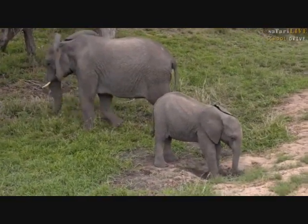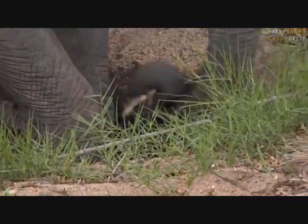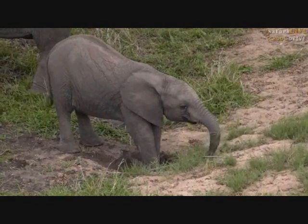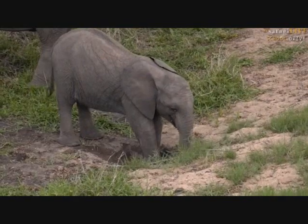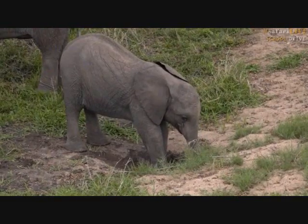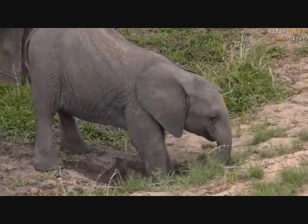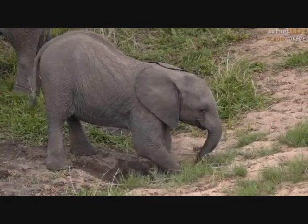What is this little one doing, Vildy? Did you guys see? He's found an old aardvark burrow, and he's busy half inside trying to get this vegetation out. I'm sorry, baby elephants are hysterical. Look at that. He's found a root system that he wants to eat. And now he's pushing up with his face.